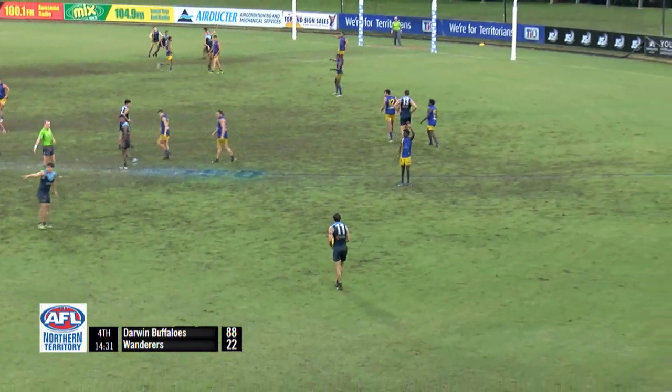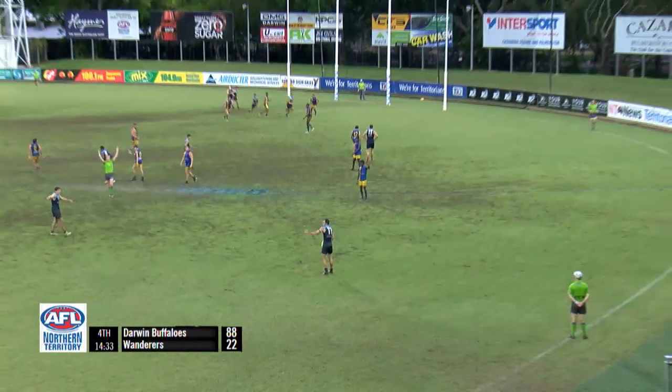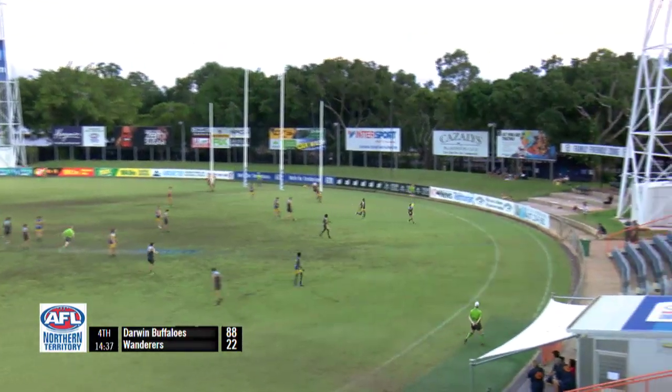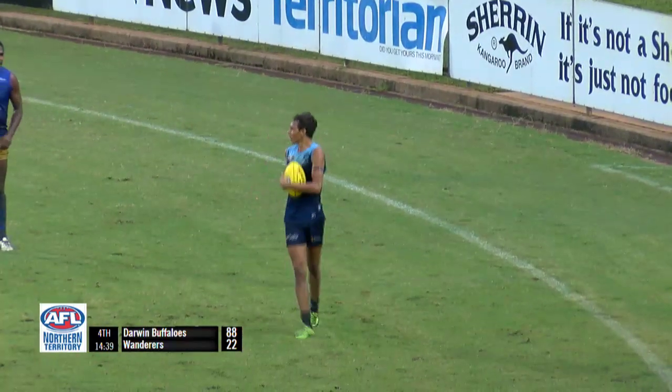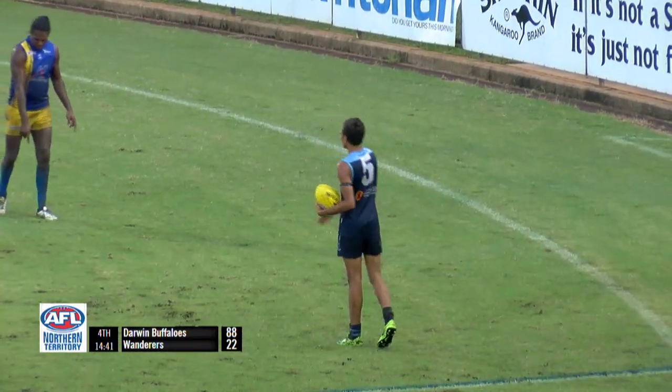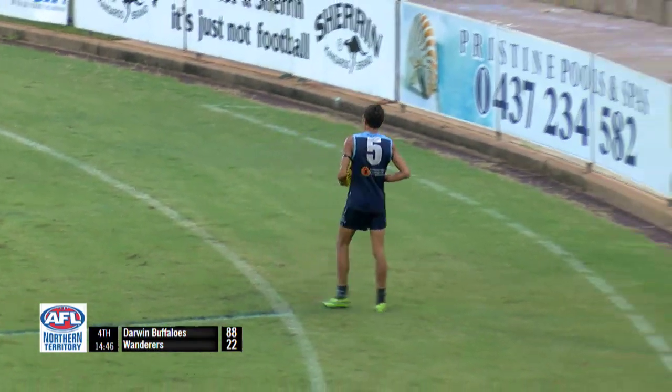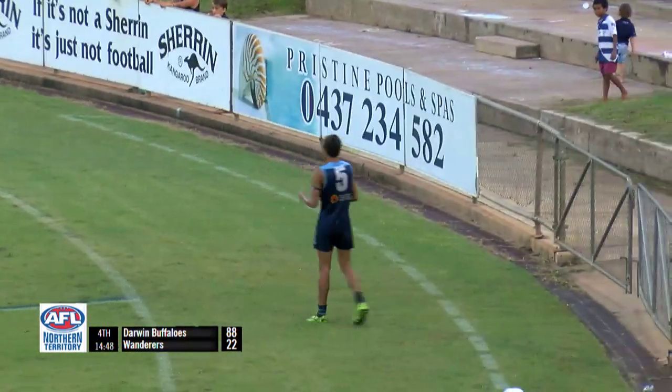The Buffaloes forward again. You're going pretty good, I reckon, big boy. That's right, Jackson Clark just weighing up his options. And Fines, have a look at this. Just go back, settle, just settle down. It's a tight kick. Go, move around closer to the fence there. You'll probably have more opportunity there.